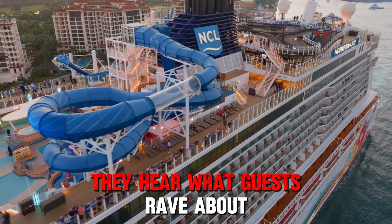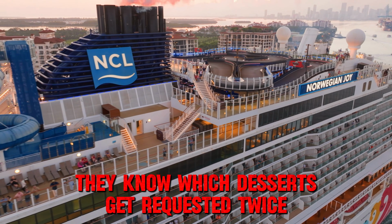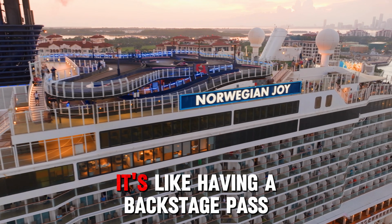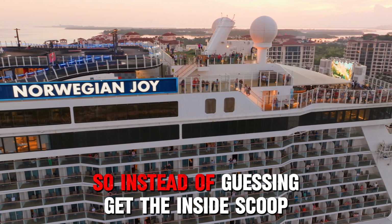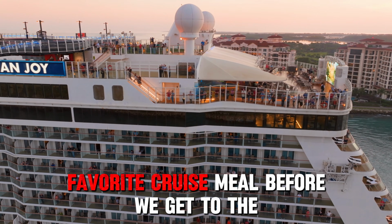They hear what guests rave about and what barely gets touched. They know which desserts get requested twice. And they're usually more than happy to steer you in the right direction. It's like having a backstage pass to the kitchen's greatest hits. So instead of guessing, get the inside scoop, and you might just discover your new favorite cruise meal.